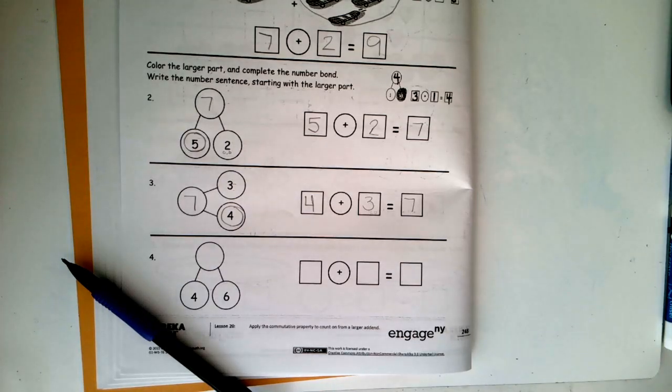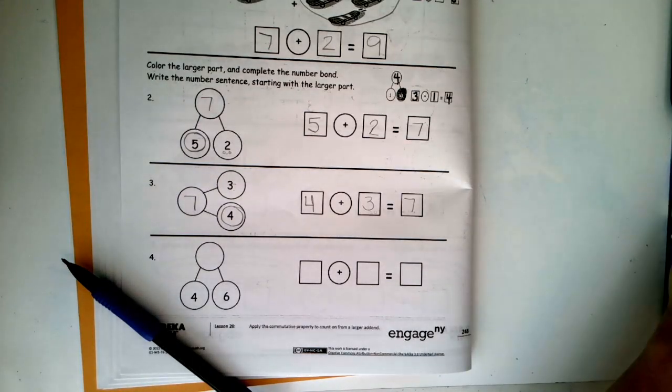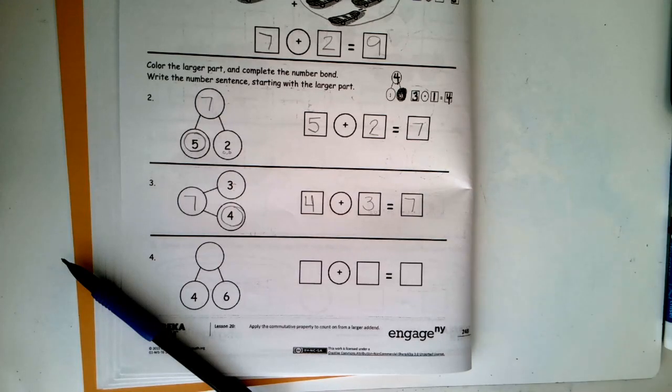Remember, the first thing you do is circle your larger part. Find the answer to your number bond, or the whole number on your number bond. Then write your number sentence that starts with the bigger part.